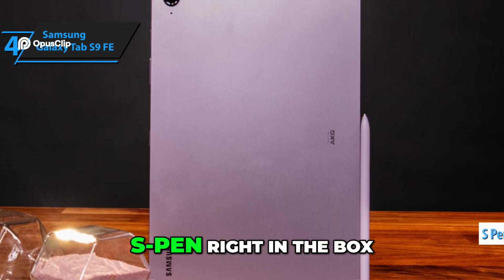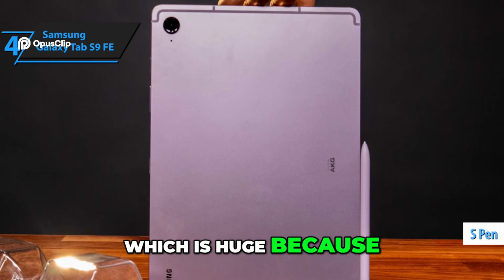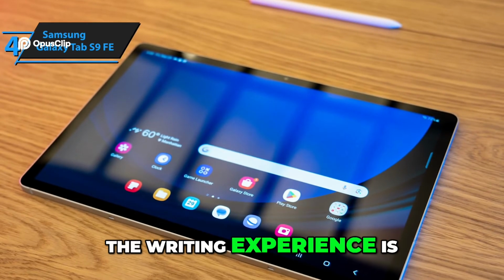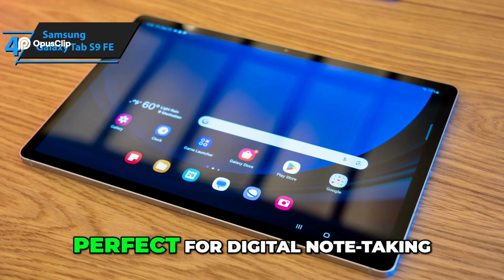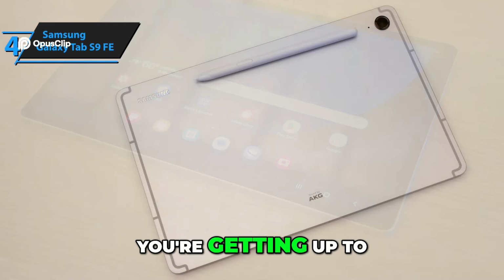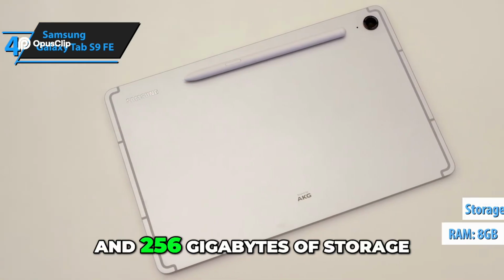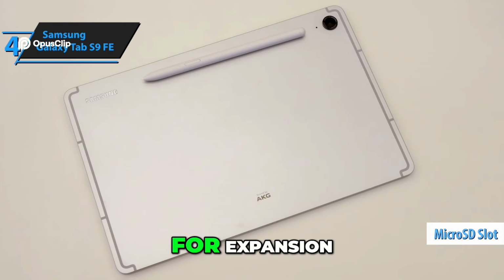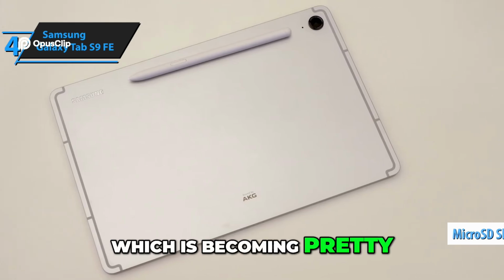It comes with an S Pen right in the box, which is huge because that stylus normally costs like $50 separately. The writing experience is smooth and natural, perfect for digital note-taking, sketching, or marking up PDFs. You're getting up to 8GB of RAM and 256GB of storage, plus a micro SD slot for expansion, which is becoming pretty rare these days.